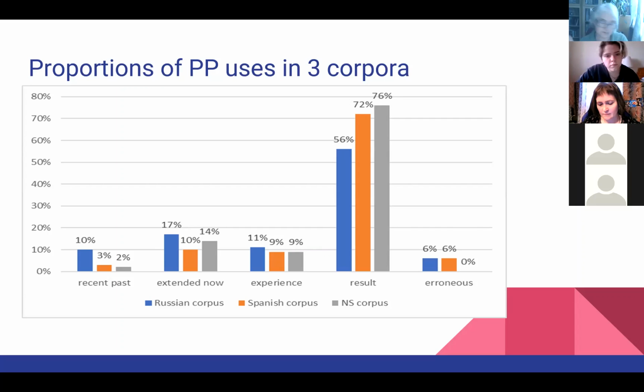The last two even bars are for the percentage of errors, and we considered the production of native speakers as free of errors, so there are none attested in the native speakers corpus. And you can see an amazing fact that in spite of the statistical differences between the Russian and Spanish learner writing corpora, the percentage of errors was exactly the same. 6% of sentences with present perfect had errors in them in both the Russian and Spanish corpus. It doesn't make the nature of errors the same, but statistically, and this has been proved, it's only 6% for both learners. So at least half of our initial hypothesis was refuted.